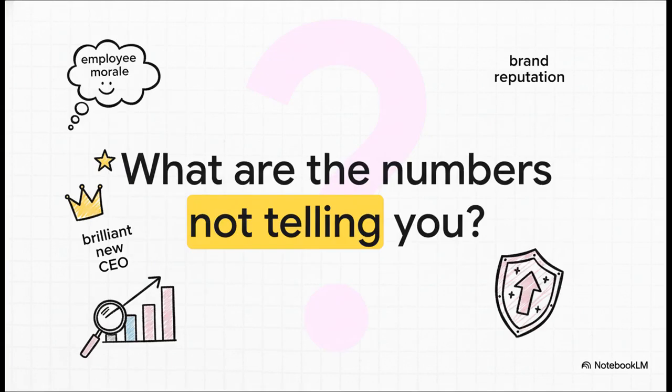And that leaves us with one final thought to chew on. We've just learned how to read the story that the numbers are telling us. But the mark of a real expert is to always ask the next question. What about the things these numbers don't tell us? You know, things like the company's amazing reputation, or their fantastic employee morale, or that brilliant new CEO they just hired. That's where the art of analysis really begins.